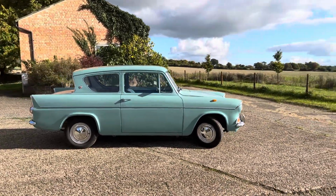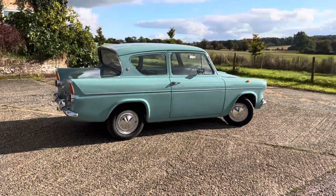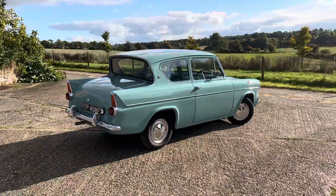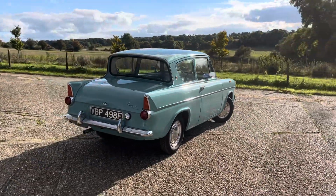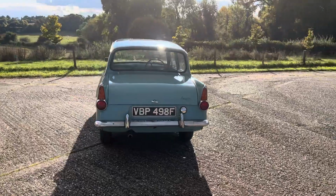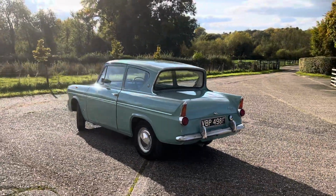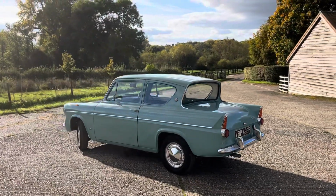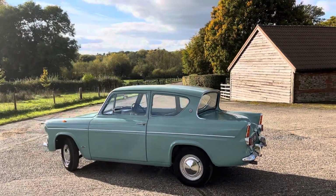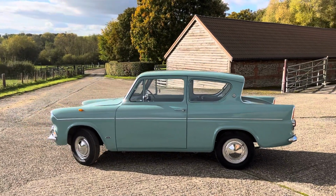It's surely one of the most original 105es I've certainly ever seen. It's covered just 34,600 miles since new. In the paperwork there's a valuation done by the Ford Owners Club in 1989 that had the mileage down at just 29,000 miles, so she's a real survivor.